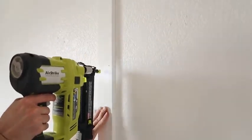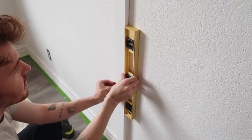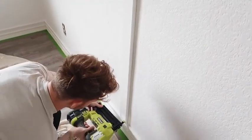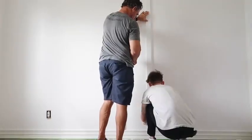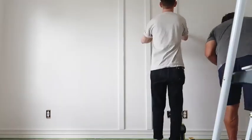Now, something I can give you guys tip-wise is to start in the middle and apply a couple of nails right into the middle there, then go down and re-level the bottom and re-level the top before nailing it in, just because sometimes the wood is a little bit warped. So I do suggest nailing in the center first to get that center balance, and then working down and up to ensure that you have a nice straight board there.